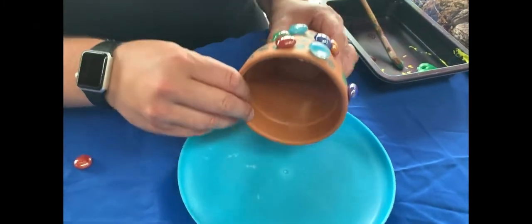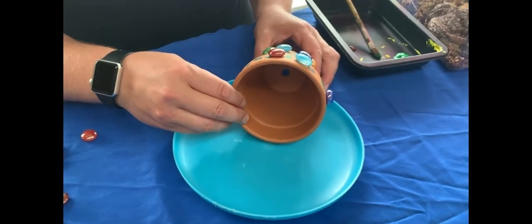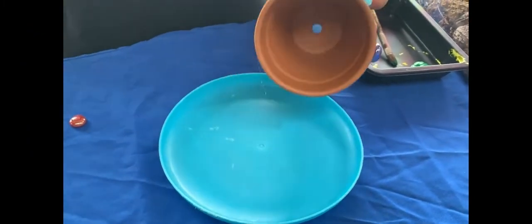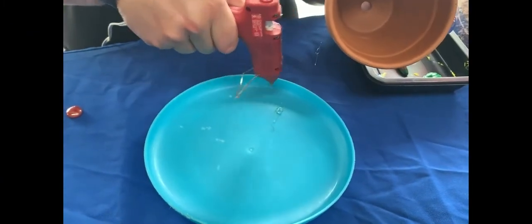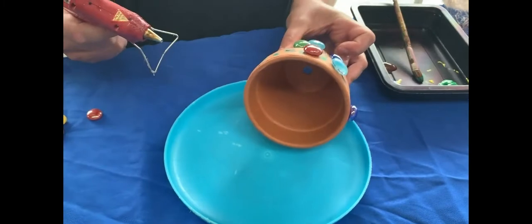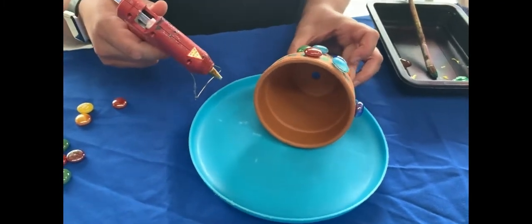So I'm also gonna make a little yard for my toad because I think that would make it nice and cute in there, maybe be a little bit more inviting for him. So I'm gonna put some glue down first, and we're gonna lay our abode right on there. That way it'll keep it right in the center. So we'll put that down.